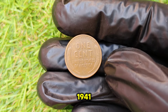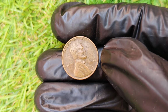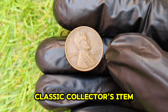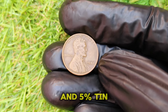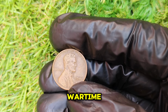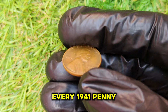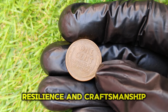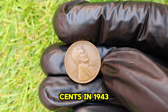So, what makes the 1941 no-mint Mark Lincoln wheat penny so special today? First, its age and historical connection to World War II make it a classic collector's item. The coin was struck using 95% copper and 5% tin and zinc, the traditional alloy used before the wartime metal shortages forced changes in the early 1940s. Every 1941 penny is a small piece of pre-war America, a symbol of resilience and craftsmanship before the U.S. shifted to steel cents in 1943.